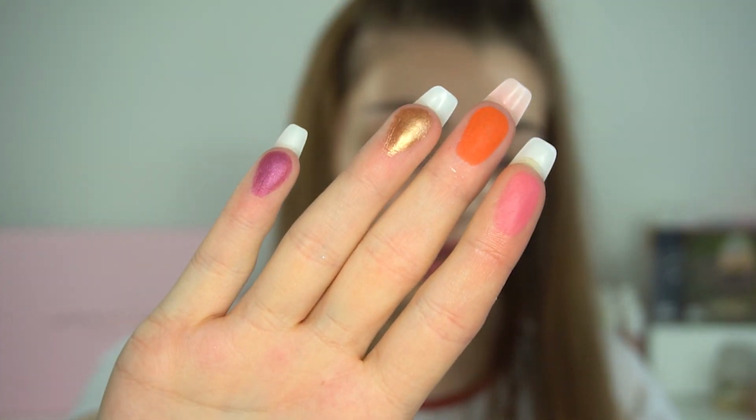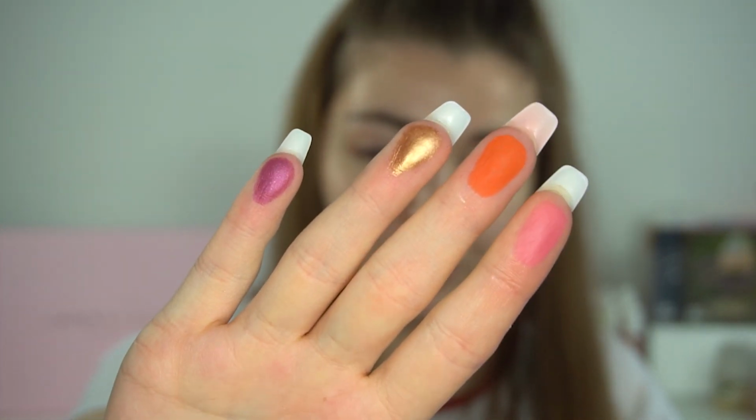I mainly swatched more of the colourful shades. They look so pretty, honestly. And I did use these as highlighters the other day, the middle row, and they were really nice. This palette is £20. Again, I don't think it's a bad price. There's quite a few shades in there. You get some highlighters, so I think it's actually a pretty good price, to be honest.